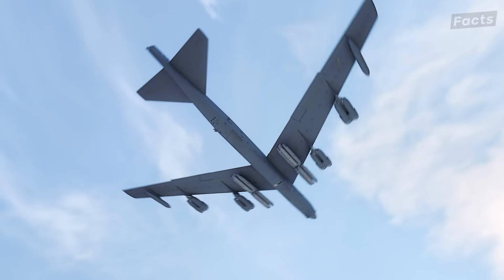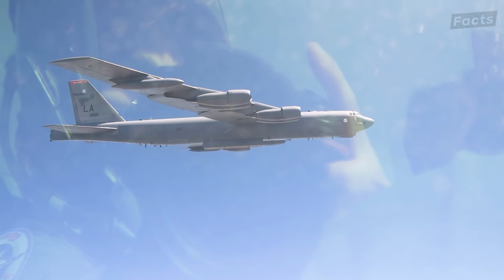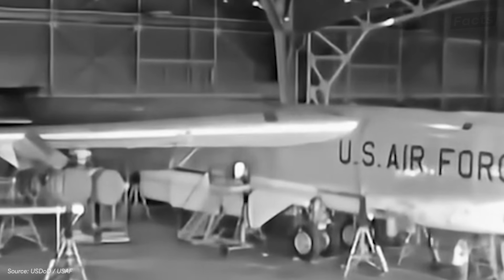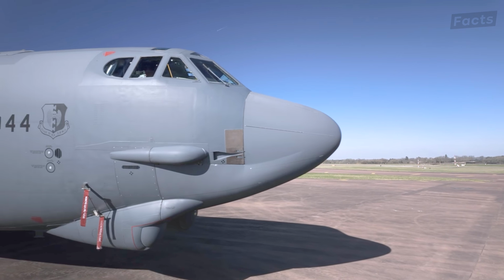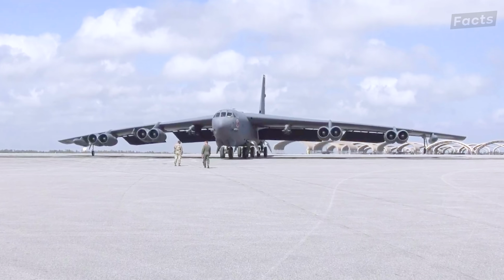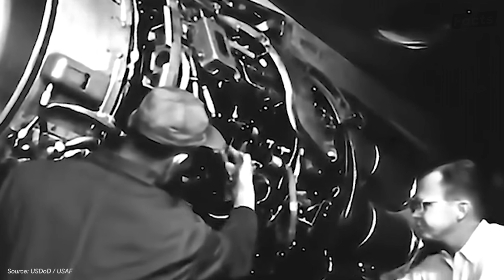Then come the engines, 8 of them, hung under the wings in 4 twin pods, just like these. Why 8? In the late 1940s, jet engines were so weak that lifting a bomber this size took every engine Boeing could hang, and modern airliners now cross oceans on 2. But this airframe was built around 8 so completely that changing the count means changing the aircraft. What hangs there today are 8 Pratt & Whitney TF-33 turbofans, every one built in the early 1960s, a living fossil of early jet power.